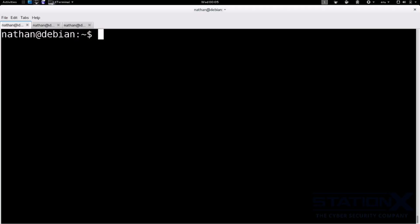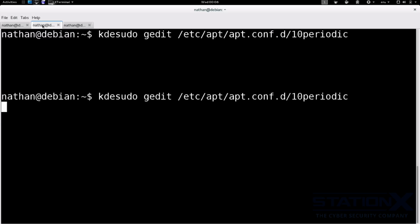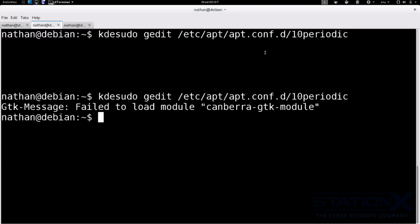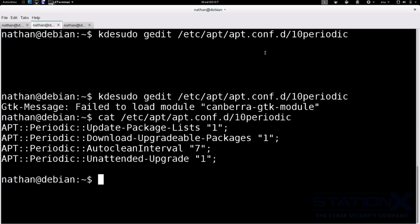First thing is we need to install unattended-upgrades. Then we want to edit the 10periodic file. You can do that with your favorite text editor. I'm using gedit here. And this is what you need to be in this file, and then you need to save it. Let me show this a little bit bigger. There you go. So that's what you need in that file.